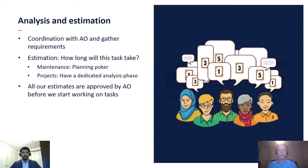For maintenance estimations, we have this weekly estimation meeting that I mentioned earlier. What it means is that we have three team members sit down together and play some planning poker. We have a list of tasks, and we take one task at a time. On some kind of countdown, everyone gives their best guesstimate on how long it will take to solve. Then we look through the estimates together. If there are any big deviations, we discuss and defend our estimates, and we will always come to a common agreement on an estimate.